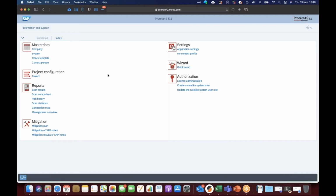How does this work? Within Protect4S, which is an add-on on the SAP Solution Manager, it's really easy to scan your complete SAP landscape for over 1,700 vulnerabilities in the area of cybersecurity. It's parameters, it's misconfigurations, it's stuff on the operating system and the database and the network level that should be secured, more secure. Let me show you how that works.